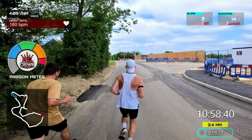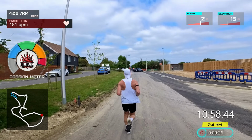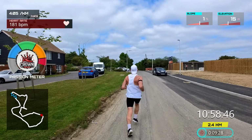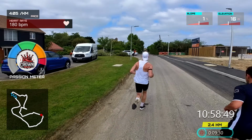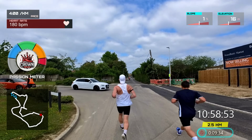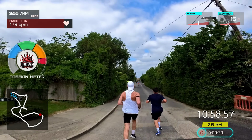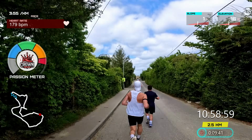White Vest going straight through. D Mills, is he going to follow? Absolutely he is. That is how you work as a team together. Although D Mills might actually decide to take the lead and help out White Top, as who is this coming through on the right? Navy Blue Top, welcome to Crown My Run. Are you in the 5k, my friend? Not sure at the moment, but he powers on through both of them.